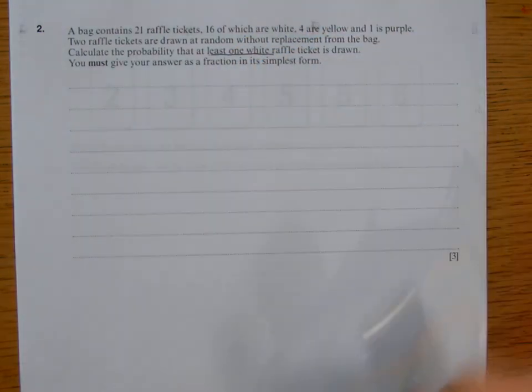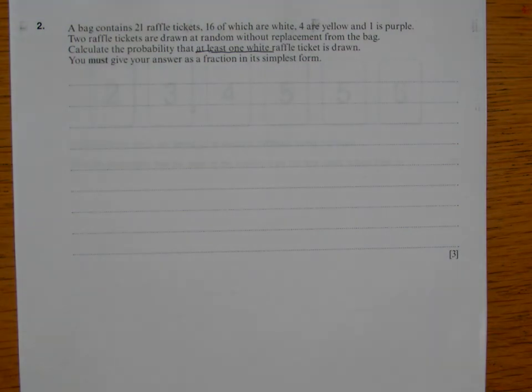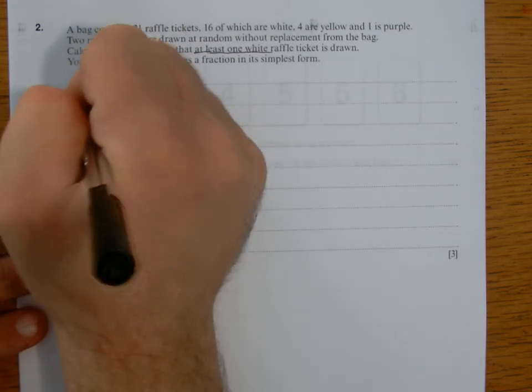Okay, so this time it's a bit different to the first question, isn't it? Because in the first question they said exactly 1 black marble, if I remember rightly. So here though, it's at least 1 white raffle ticket. So let's just think about the possibilities here.